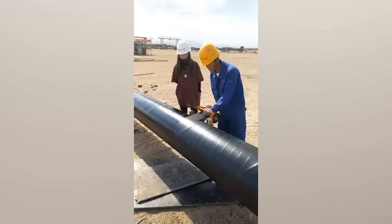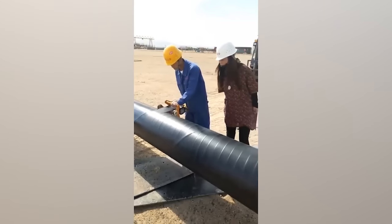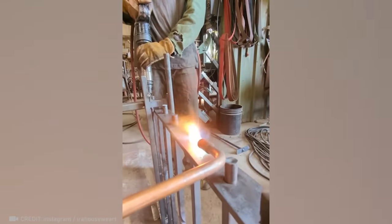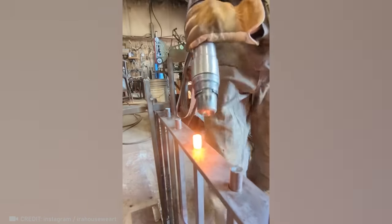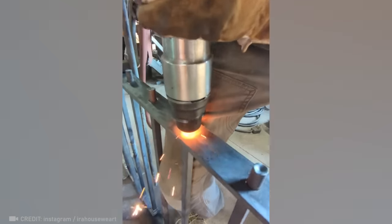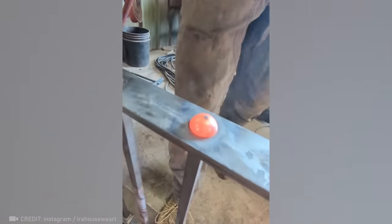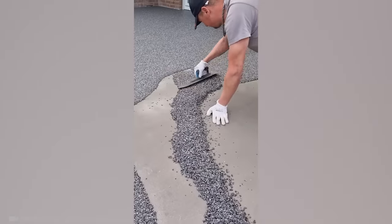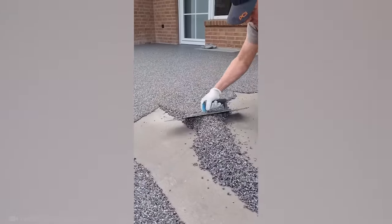Lightning fast pipe insulation. How do you like that, Elon Musk? This employee's mastery of the rivet gun makes him a valuable asset to the team. This worker applies rubber pebbles smoother than skates on ice.